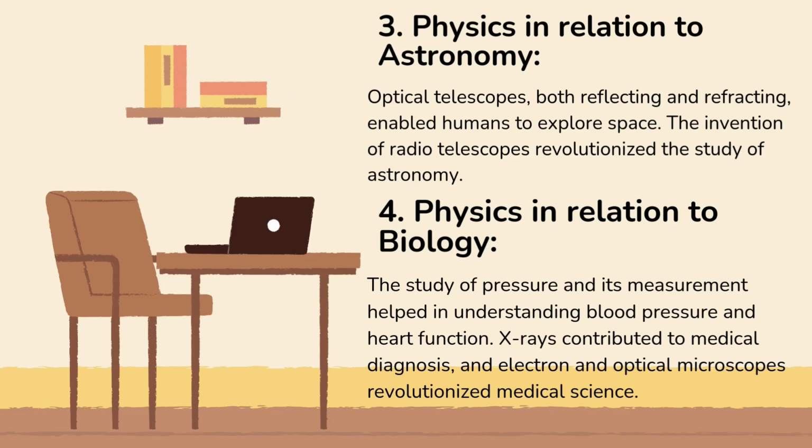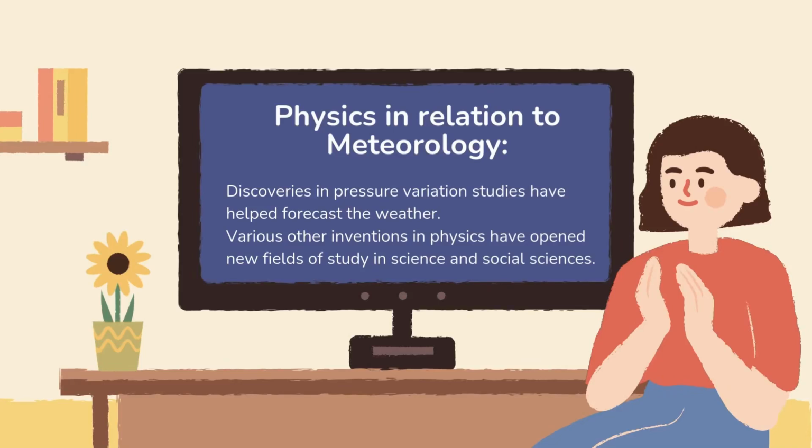4. Physics in relation to biology. The study of pressure and its measurement helped in understanding blood pressure and heart function. X-rays contributed to medical diagnosis, and electron and optical microscopes revolutionized medical science. 5. Physics in relation to meteorology. Discoveries in pressure variation studies have helped forecast the weather. Various other inventions in physics have opened new fields of study in science and social sciences.